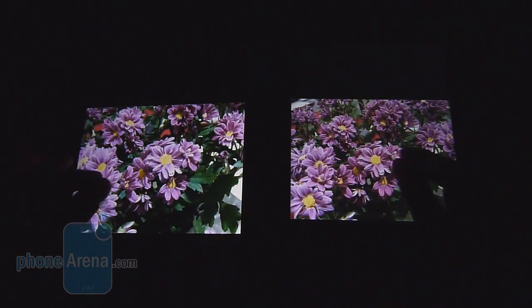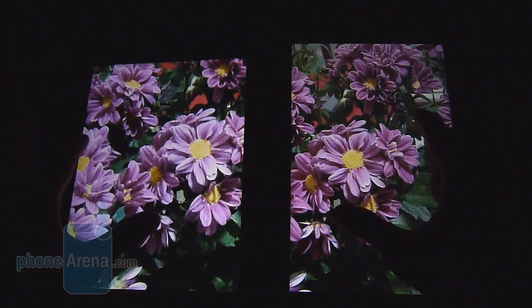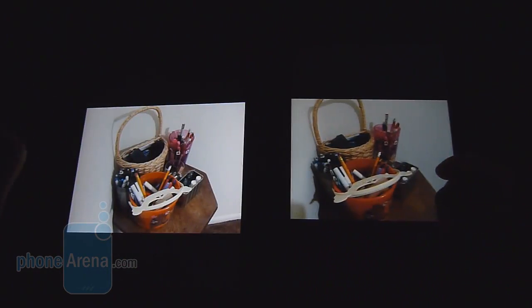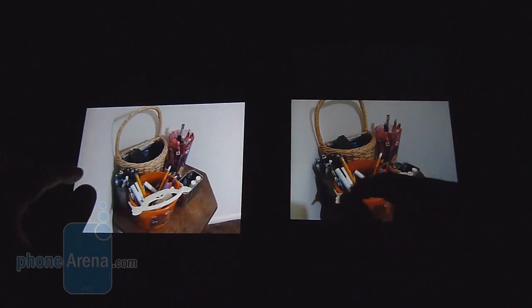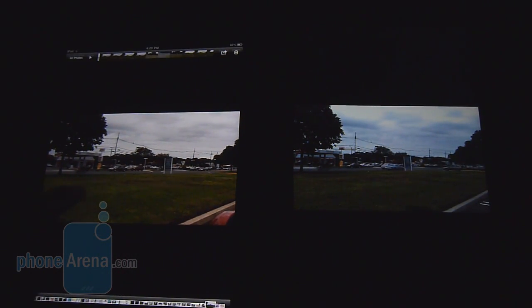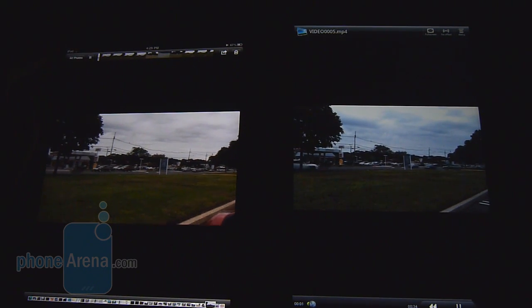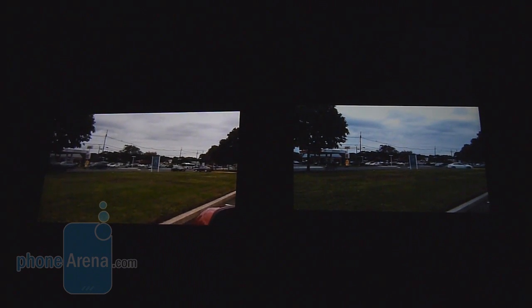Show you some other samples here. It's another good representation. Color reproduction looks to be almost the same on both, but just a lot more detail with the HTC Jetstream. You just kind of get a lot of graininess to the results found with the iPad 2. At the same time, you could say the same thing about their high-definition video capture. By far, the HTC Jetstream's superior one here with its 1080p video recording versus 720p on the iPad 2.